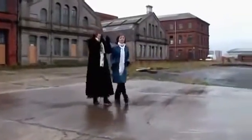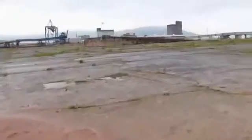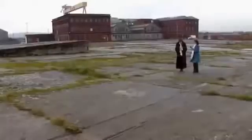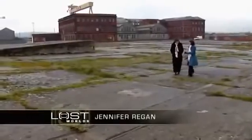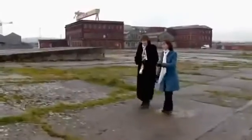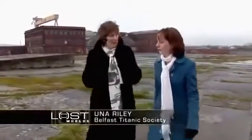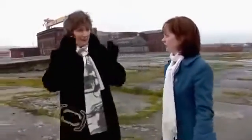Historian Jennifer Regan has come to see what's left of the shipyard with Una Riley of the Belfast Titanic Society. So Una, we've left Harland and Wolff headquarters, and that's where the idea happened. And that's where the plans are drawn. And then this is where the construction happens. Yes. Where are we? We're actually standing on the slipway where the Titanic was built. It was actually built in that area there.